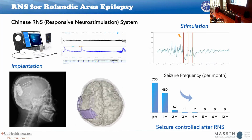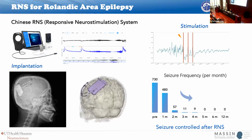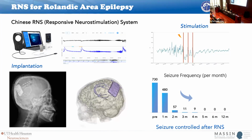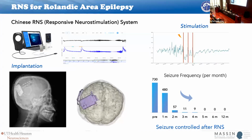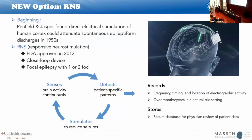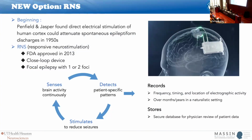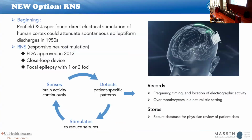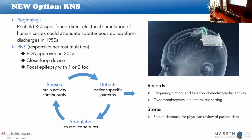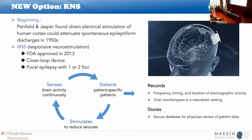So now let us rethink about the epileptic network. The lesion is still there, but we used stimulation to modulate the network of epilepsy. So what's the mechanism of the RNS? Penfield did pioneer work on cortical stimulation and it can reduce some seizures. I think RNS is based on this principle.